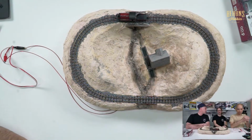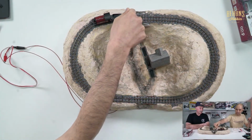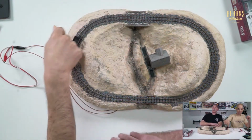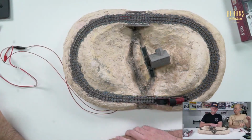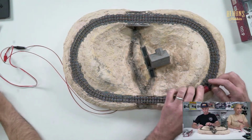Oh, you've definitely put something on those tracks, haven't you? Let me see if I can find a... Because this was running beautifully yesterday. I was playing with it yesterday. Well, I didn't see you playing with it. We had our videographer. Bear with me for a quick moment, I'll be right back.